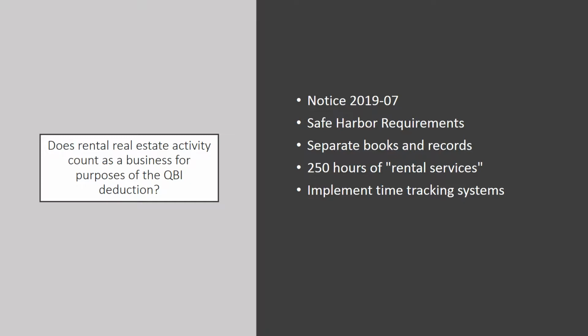What are the safe harbor requirements? To qualify as a trade or business and be eligible for the 20% Qualified Business Income Deduction, or QBID, under the safe harbor, the rental real estate enterprise must meet the following requirements. 1. Maintain separate books and records for each rental real estate enterprise. 2. For tax years ending prior to December 31, 2023, 250 or more hours of rental services must be performed by or for the real estate enterprise each year.